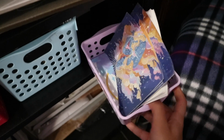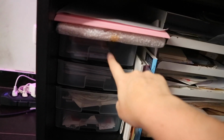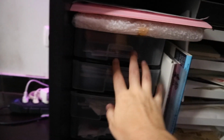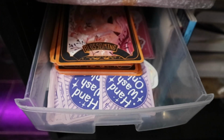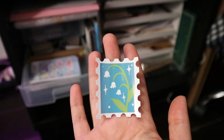Then here I have like old prints. Over here I have more paper. This is like little paper baggies I got for fairs, and this is my little container. This has the rest of my cards, sticker sheets over there. These are the tags for my new tote bags, sticker sheets. Underneath there are my little stamp stickers, which if you haven't seen, I'm proud of these. I have like six designs.